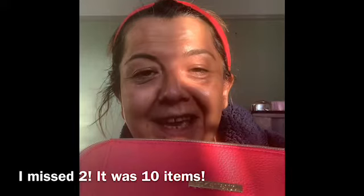I also forgot one other item, because when you spend over £50 you get a free sample to try, and that was the Rescue Toner for Face by Eve Lom, and it's 2.75 mils. So that's something else that was in the bag. So it really did have quite a selection of products to try.